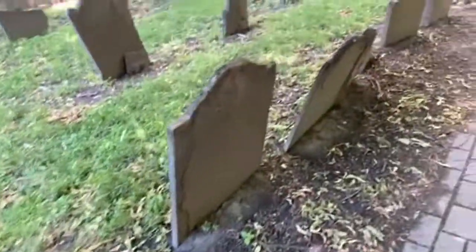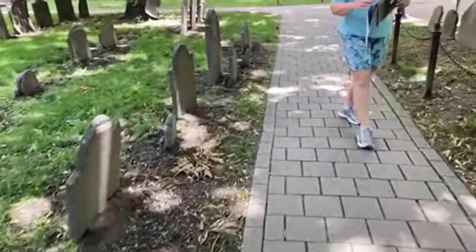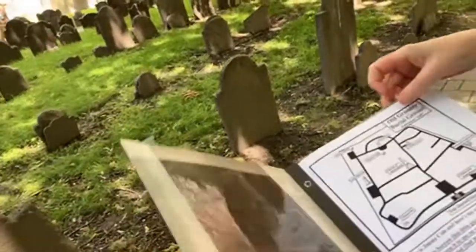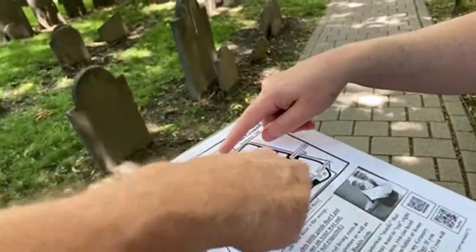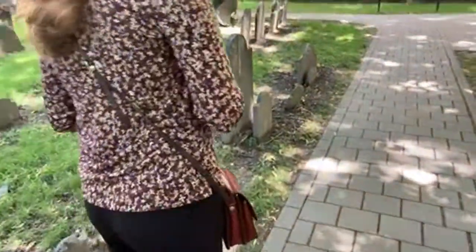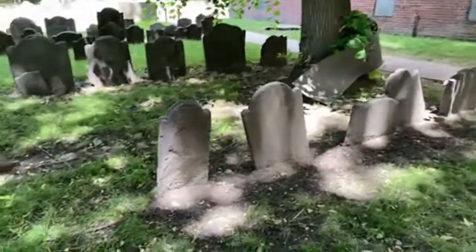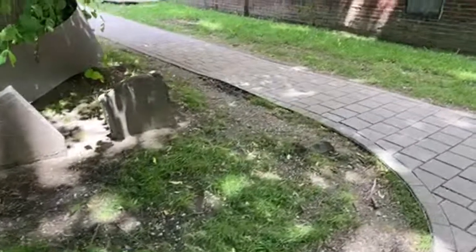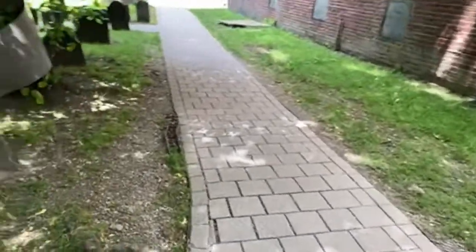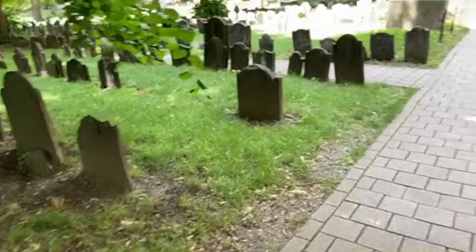Let's try to find Paul Revere's tombstone here. We'll go to our map person, our lovely wife. Where is Paul Revere's tombstone at? We are located somewhere. Well, the entrance was here. Yeah, we came this way. Oh, he's all the way back there. Okay, so let's make our way back. We'll go around that way. There's a lot of people buried here. I think I read somewhere it was around 2,300 tombstones in here, but there may be as many as 5,000 people buried here because there are a lot of unmarked graves.